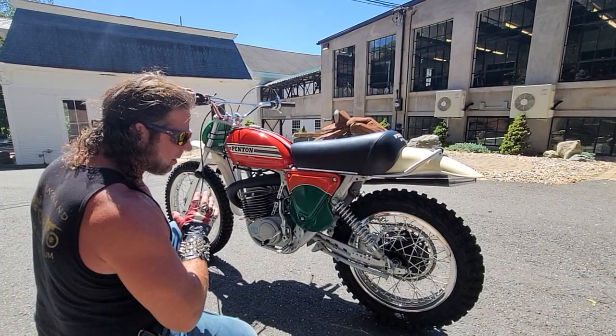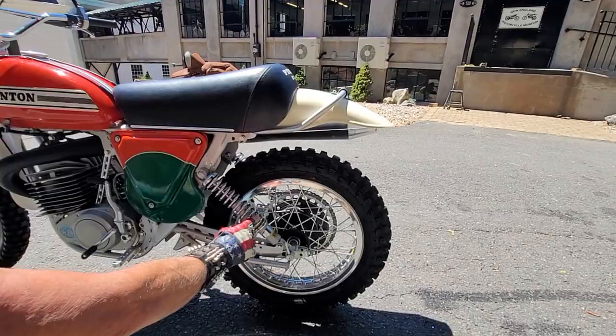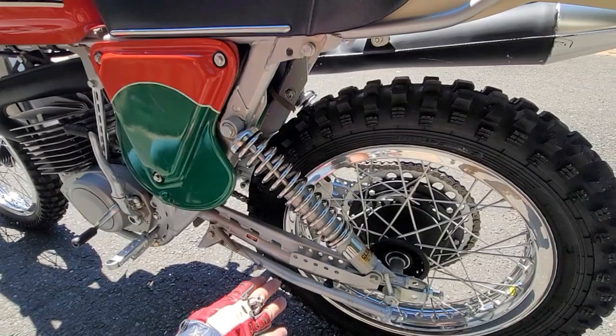Akron wheels, Seriani forks, Seriani shock. Look at the fit and finish of the shock. The shock appears to be brand new, like it just came out of the box, as do the bolts, the swing arm. And one of the first things to go on most classic trail bikes is the kickstand.